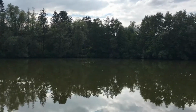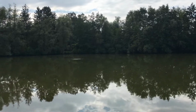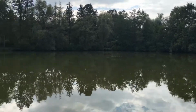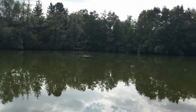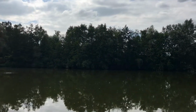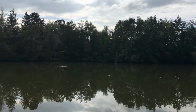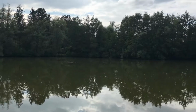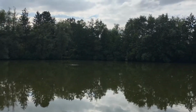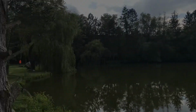You've got an aerator in the middle, which is good, because you do need to get the water moving, as you can see it is very still. So yeah, I'm really looking forward to it. We'll get back to you with some more videos in action. We're just going to start unpacking and getting our bits and bobs out. We've got our bivvies and rods out already, but right, I will be back.